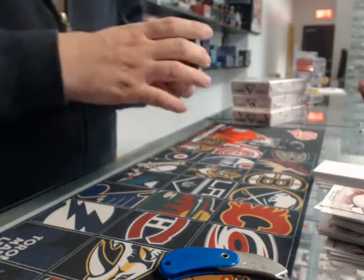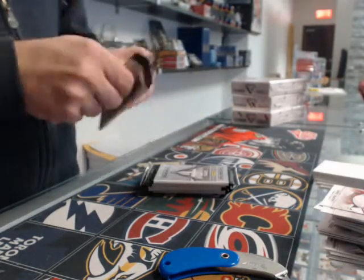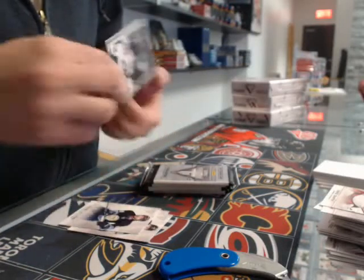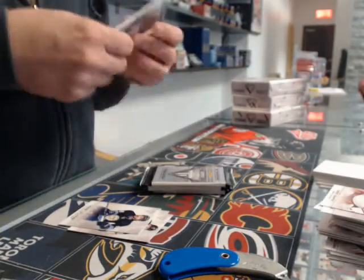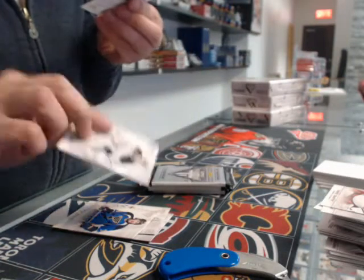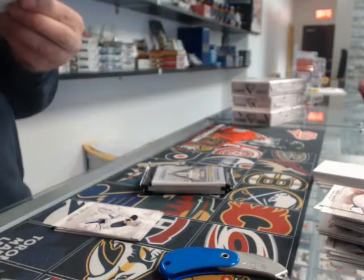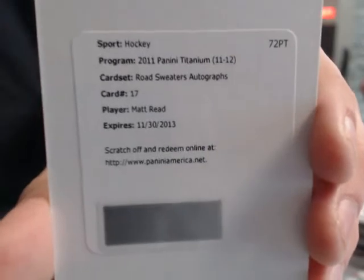All right, next box. Game worn gear, Dallas Stars, Steve Ott. We have a redemption. These are going to be honored. You just enter them in Panini, they're going to redeem. Road sweater autograph for the Philadelphia Flyers, Matt Read.